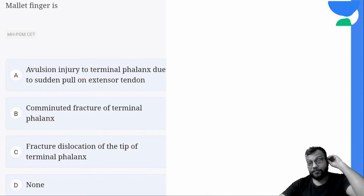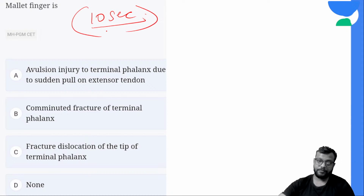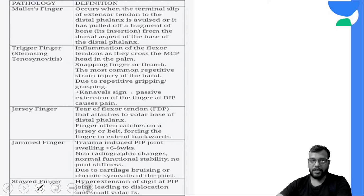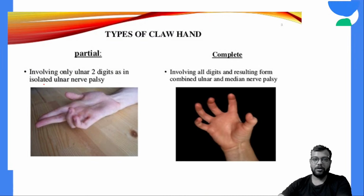Mallet finger is, we have discussed this, here are your 10 seconds. Mallet finger is flexion deformity at the DIP due to injury to the extensor tendons, avulsion injury to the terminal phalanx due to sudden pull of an extensor tendon. So answer is A. Okay, we have discussed these all.